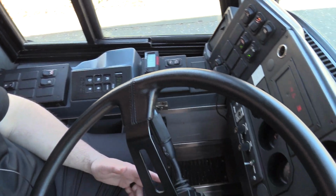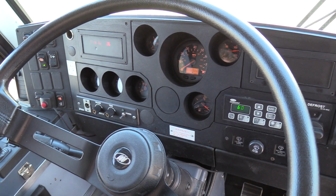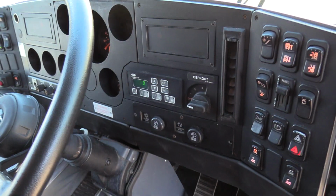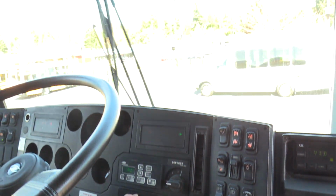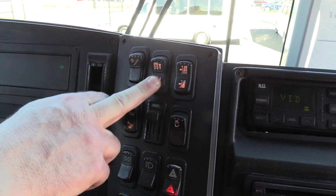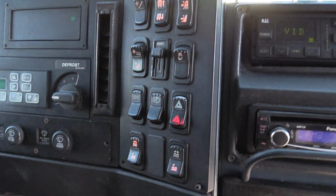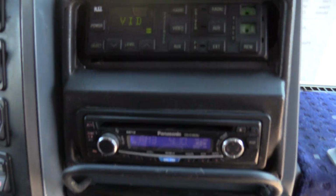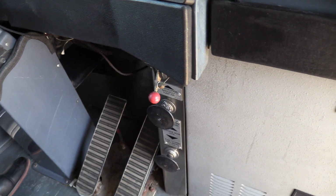So all manual gauges, I like that. They're individual gauges, they're easy to service versus having one centralized gauge cluster. Carrier air conditioning, it's good stuff. Windshield wipers, individual. So this one's got kneel, entry door, reading lights, headlights, clearance lights, and then aisle lights. But here's our air locks for the luggage bays. It's kind of a nice feature. And an air ride driver's seat.